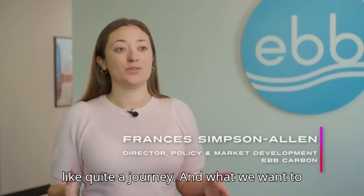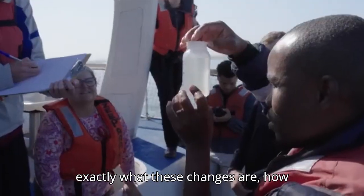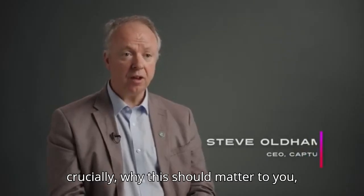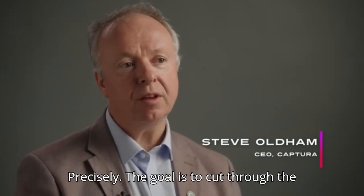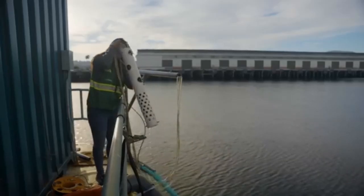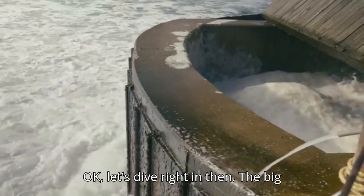7 regions sounds like quite a journey. And what we want to do in this deep dive needs to be crystal clear. We need to understand exactly what these changes are, how scientists track them, and really crucially, why this should matter to you no matter where you happen to live. Precisely. The goal is to cut through the complexity, pull out the most important insights, and connect the dots so you can really see the unfolding story of our changing oceans and what it means. Okay, let's dive right in then.